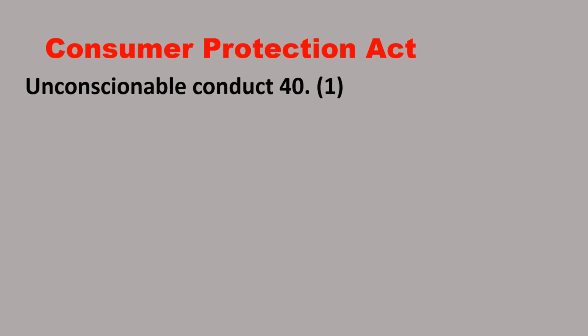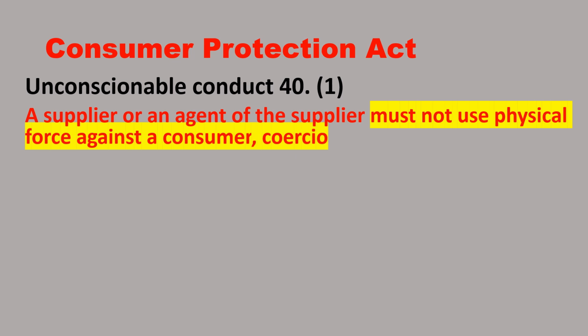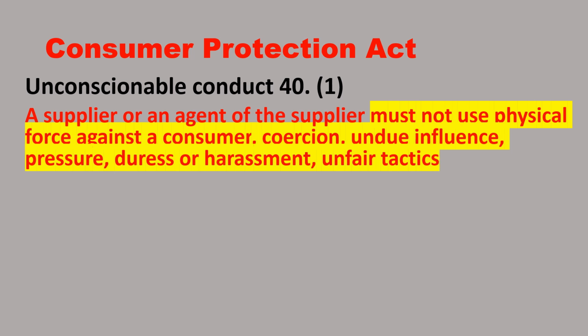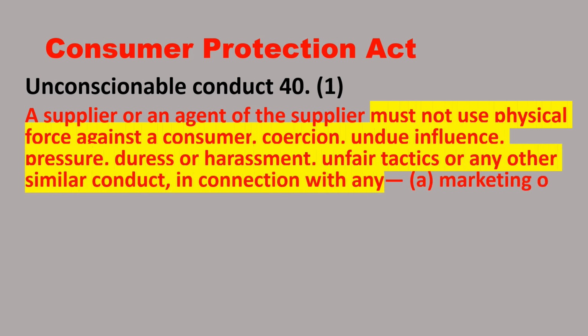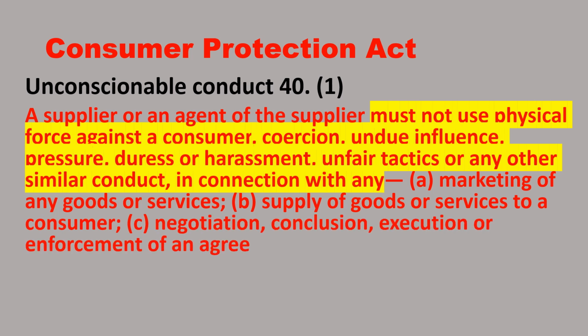I also added the Consumer Protection Act in these slides, especially Section 40 of the Consumer Protection Act, unconscionable conduct. Section 41 also speaks about misleading the consumer, but I feel Section 40 sums everything up. Sometimes these F&I agents and the dealerships coerce you to sign these agreements. They don't even explain the agreement to you correctly. They use unfair tactics. Now, if you look at this agreement, which I broke down for you, look at all the unfair tactics that took place.